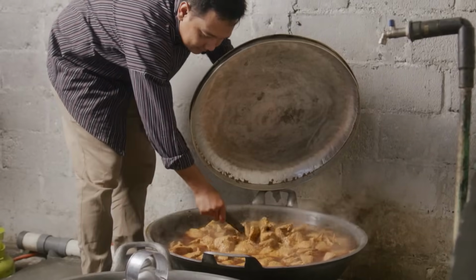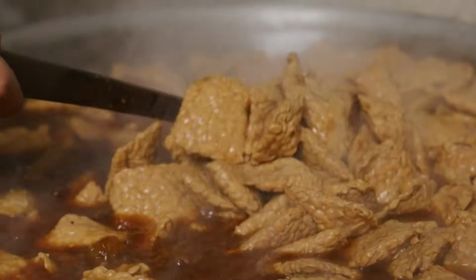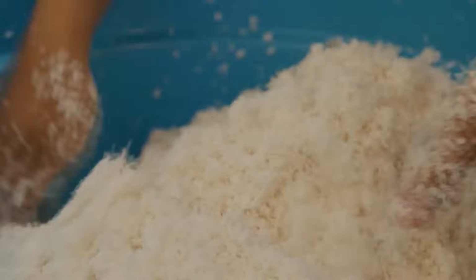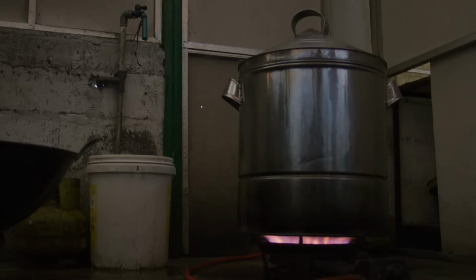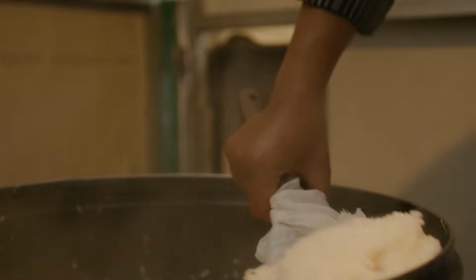The tempe cooks for 4 to 5 hours. Over time, the liquid reduces, the sugar caramelizes, and the spices become infused. To make the jada, freshly grated coconut is mixed and steamed with glutinous rice, and then battered into a sticky paste.